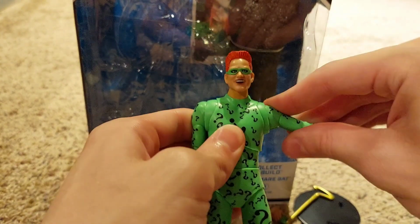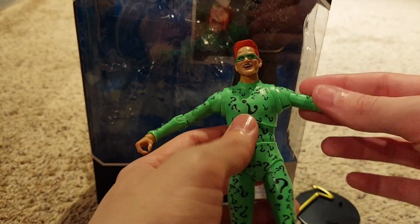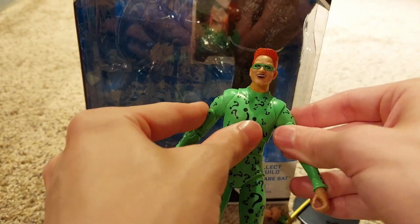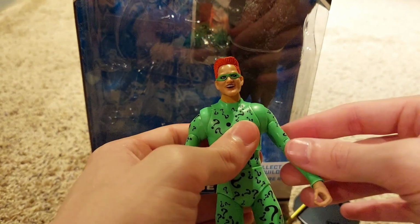If you've seen the movie, you would know. His arms actually surprisingly do not go up very far, even with this washer type joint. They only go up about that far, so that's not a lot, to be honest. Not really the best, but his arms do have really good rotation.